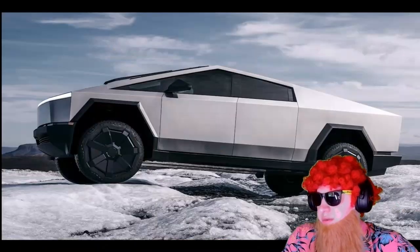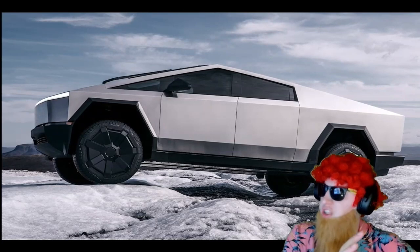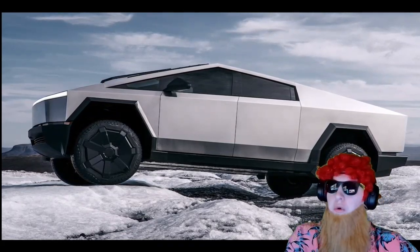Those are some ugly ass wheels. Because the Cybertruck. Nah, I shouldn't say ugly. With wheel covers, they're bitch wheels. Wheels that look weird. Those look kind of match more manly a little bit.